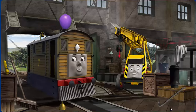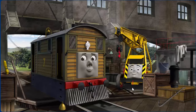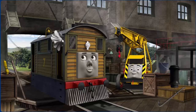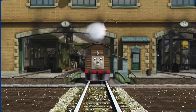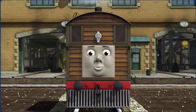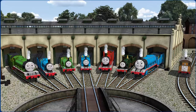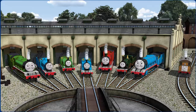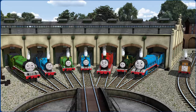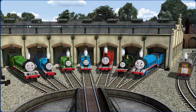Toby's funnel is clogged with a balloon and his wheel. Great job, but there's still more to do. Toby's windows are dirty. Great job, but there's still more to do. You fixed it. Toby is ready to be really useful again. You helped repair Henry and Edward and Percy and Thomas and James and Emily and Gordon and Toby. You did a great job.